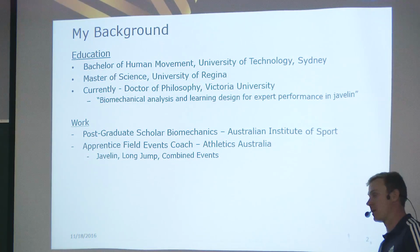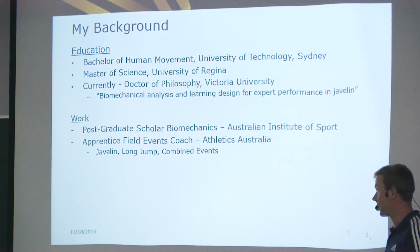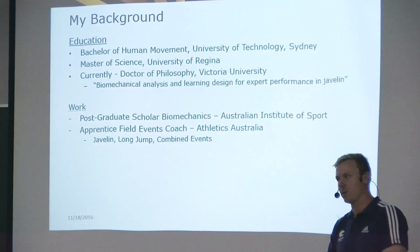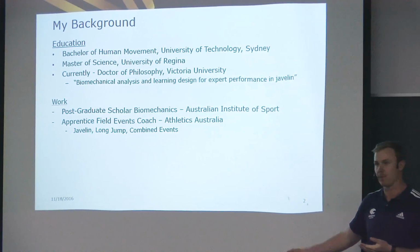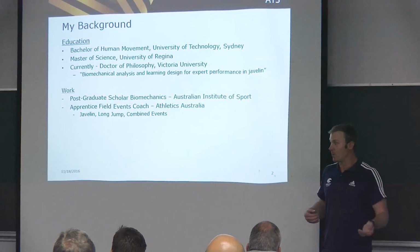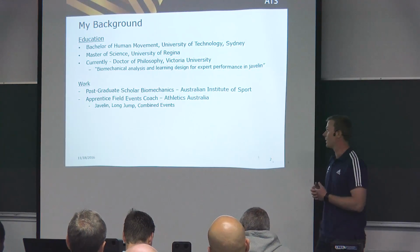I'm currently enrolled in a Doctor of Philosophy or PhD at Victoria University in Melbourne, and the topic is the biomechanical analysis and learning design for expert performance in javelin. Essentially what we're looking at is the difference between short approach throws and full approach throws, trying to figure out what it is that changes when an athlete goes back to the full run-up. We're using Vicon 3D motion capture to try and quantify the motion, so a lot of research that has been published uses video, and there's a lot of assumptions based off those. So hopefully what we're doing is giving us slightly better insights into the complex joints of the shoulder and the hip.